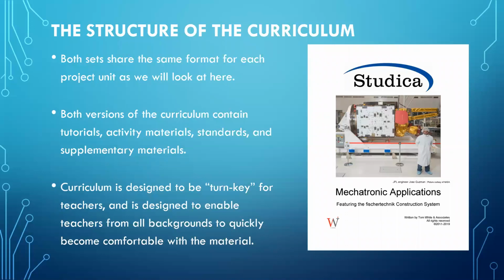Now, in each case, the curriculum is also designed to be turnkey. And what I mean by that is that besides the elements I just mentioned, each unit is designed in such a way as to enable teachers from all types of backgrounds, and again, that includes non-science and non-technology focused backgrounds, to quickly become comfortable with delivering material simply by reviewing each section before they present it in class.